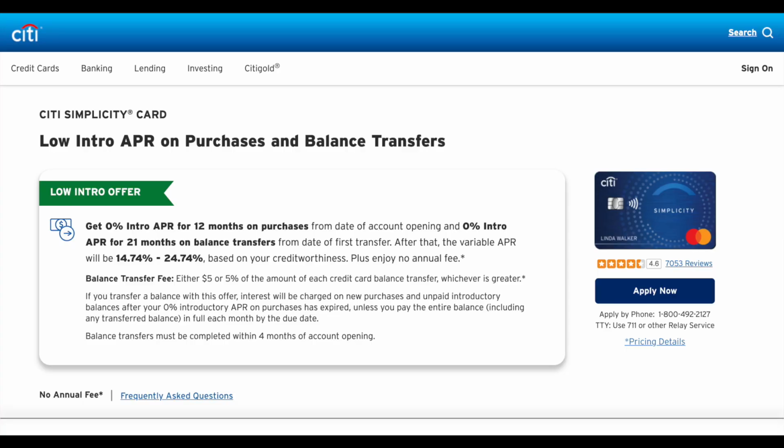Now, even last year, I did have some credit card debt. But the thing is, I was not paying any interest on the credit card because I had it on a 0% interest credit card. And I'm telling you, if you want to pay off credit card debt, I think this is going to be the quickest way for you to do it because you're not going to be paying all the interest on it. The first card that I'm going to suggest is the Citi Simplicity card.